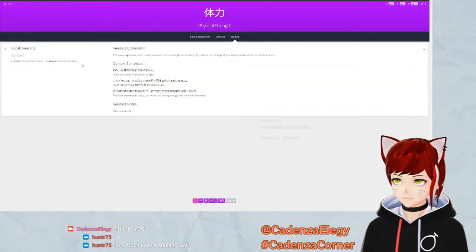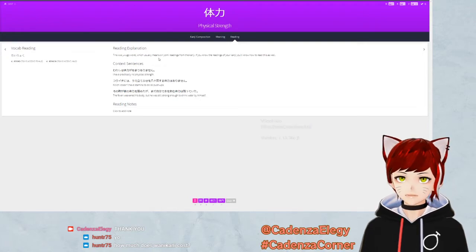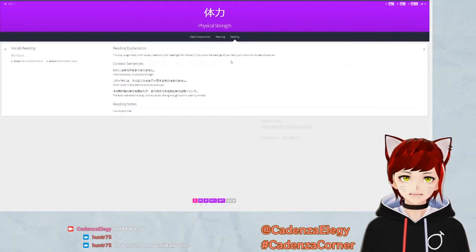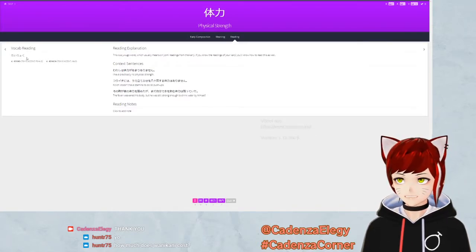体力, Tairyoku. This is a Jukugo word, which usually means the onyomi readings from the kanji. If you know the readings of the kanji, then you know how to read this as well. So Tai is the kanji reading for the body.